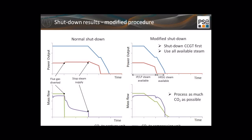A final point to note from this slide is that in the modified procedure, we didn't enforce a minimum amount of solvent leaning. The amount of CO2 leaned from the solvents is roughly equivalent to the area below the purple line, but above the green line. So just here for the normal procedure, and just here for the modified procedure. The difference in leanings could impact the nature of a subsequent startup.